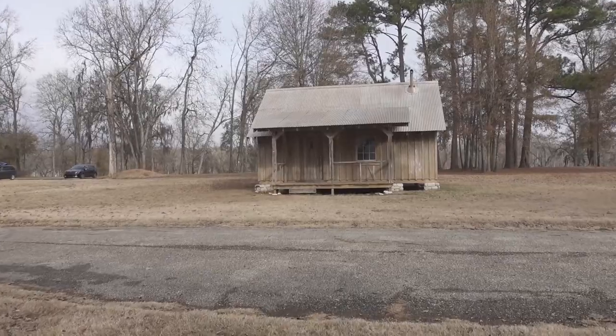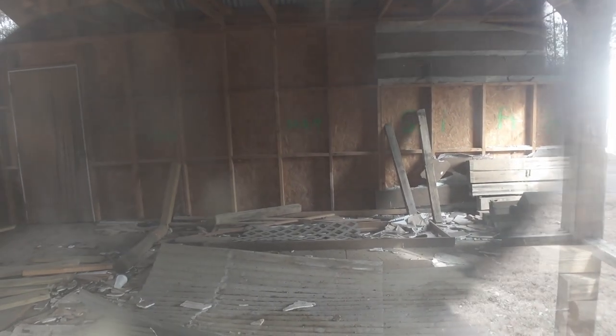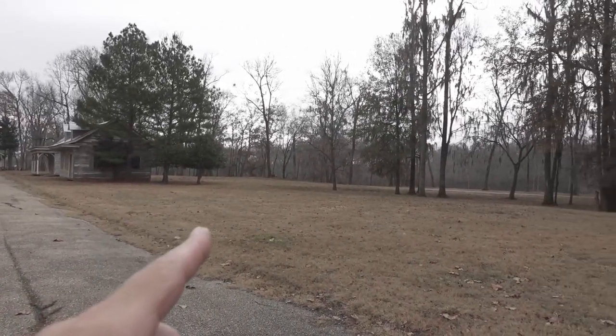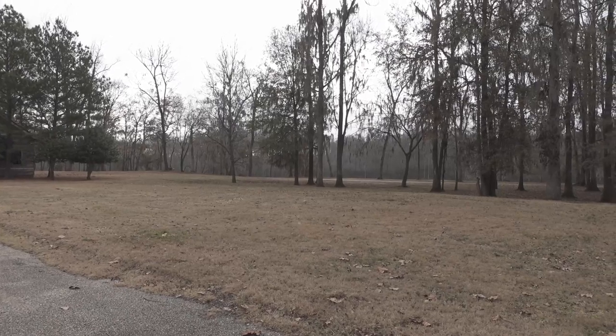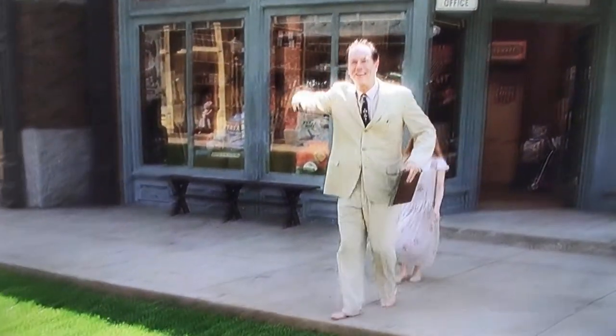Let's go check that out as well. Looking through the window here. Same thing, nothing really inside there. It's just an empty shell. But how cool is this? I'm standing on the porch where the guy was playing the banjo. And then right over here next to this building where this field is, this is where the store was. This is where the mayor came out and started talking to him. And then you can see this building right over his shoulder, right?